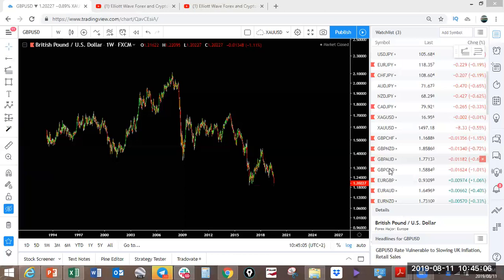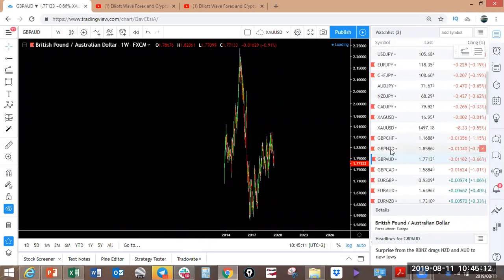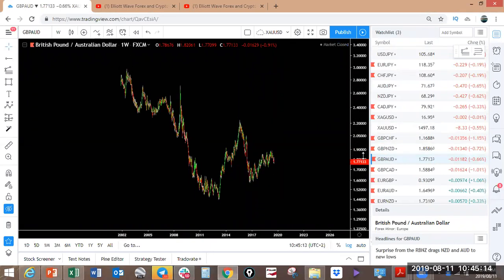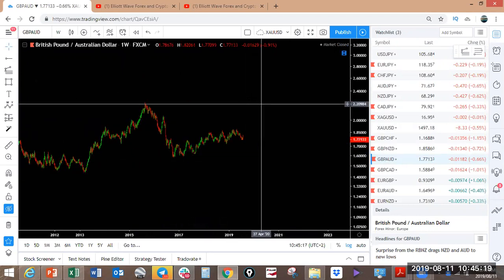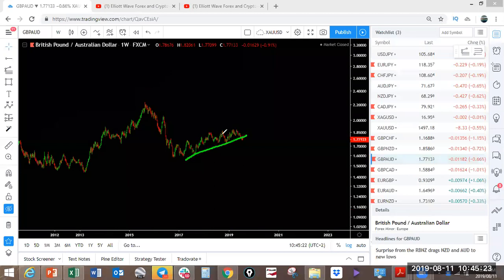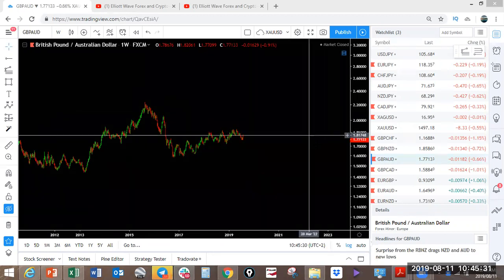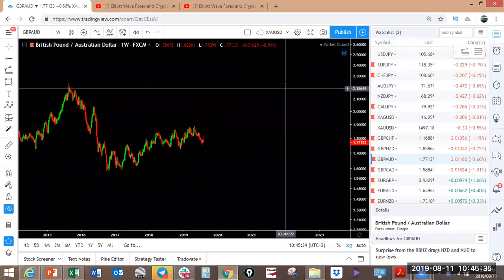Pound US dollar, I've already shown you that. Now let's look at pound AUD and pound New Zealand, the ones that we did not show on the correlation. Now, if you look on the weekly pound US dollar, we've looked at this corrective structure for 2 years. It is now dropping. So let's see what happens here. If it is dropping, that means the rest of the pound pairs may be dropping as well. So this is also another clue that we may be pushing lower with the pound pairs.